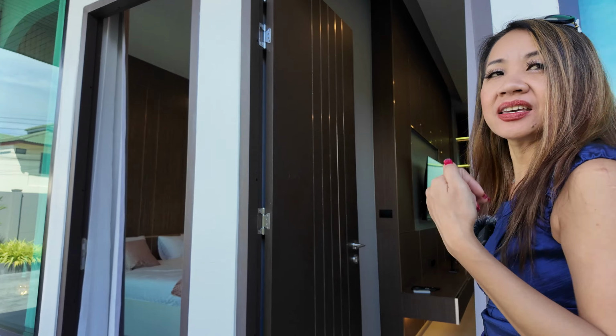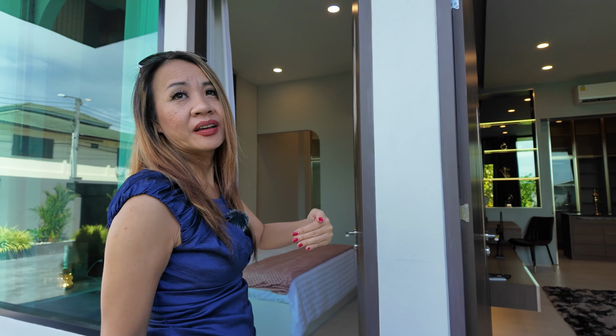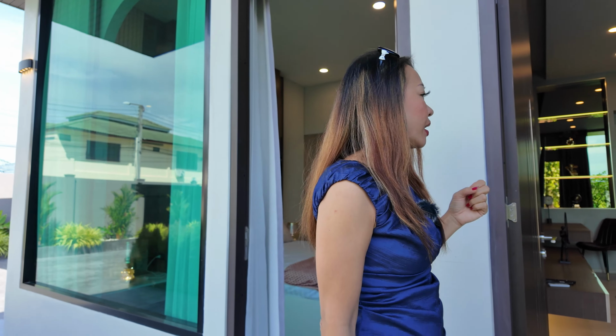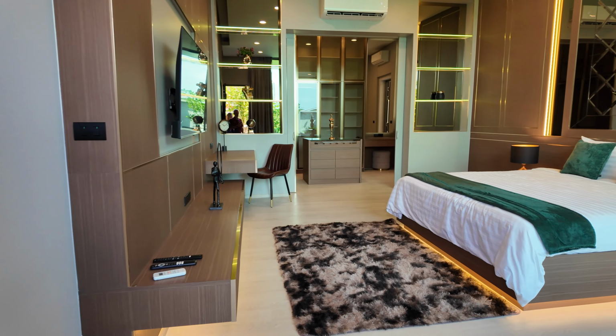The reason they design the bedrooms separately like this is they have 2 options for the new buyer. You can stay by yourself with your family, with lots of privacy. Everyone has their own private corner and room. But another reason is the daily rental business in Thailand, especially in Pattaya, which is very famous. So the owner designed it for that business also. A house like this, you can rent for $30,000 or $35,000 a night. For the whole house? Yes, for the whole house. Wow.